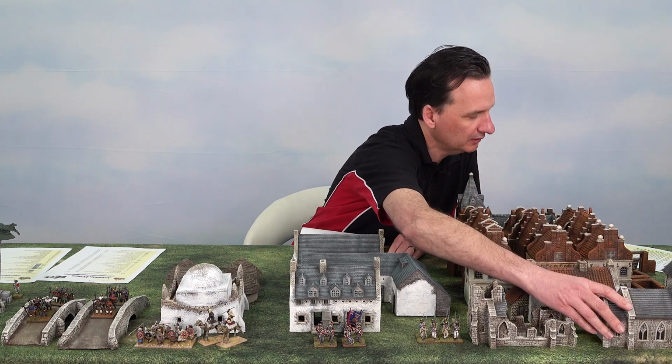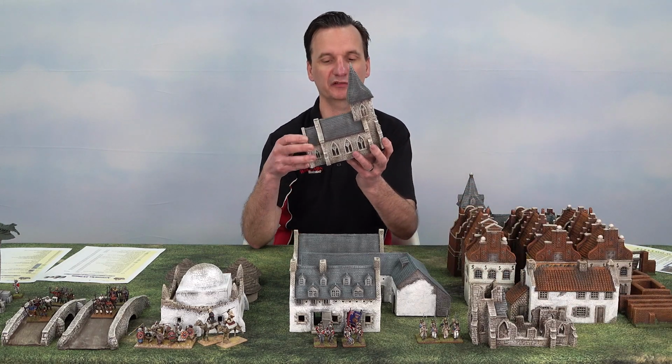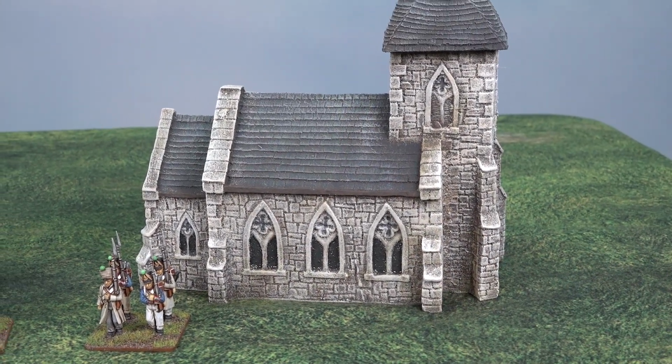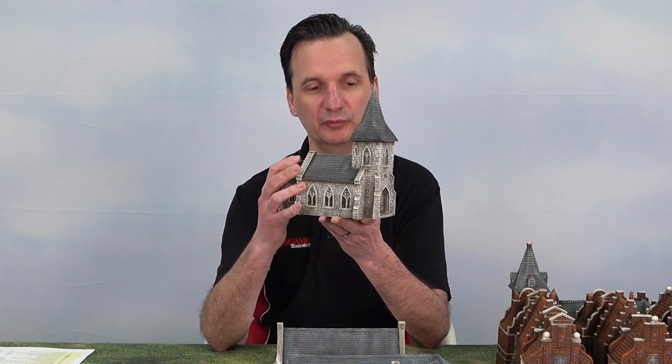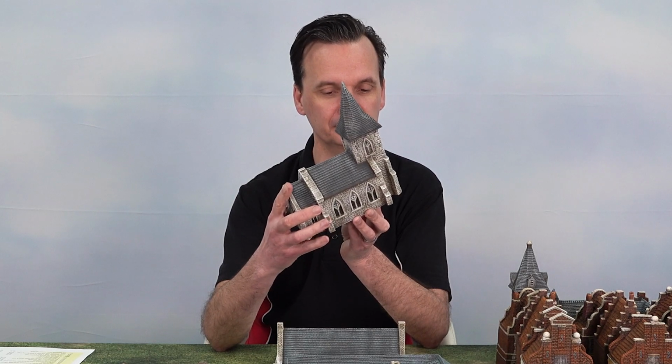Starting over here, we've got a church. This is H20. It's a church, stone built with buttresses, and as you can see, that would make for a very nice European church. Possibly something in England as well, but it's definitely got a bit of a European, Western European look to it.